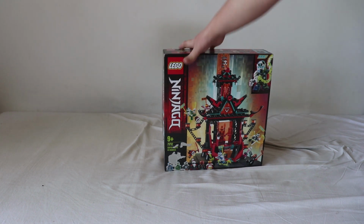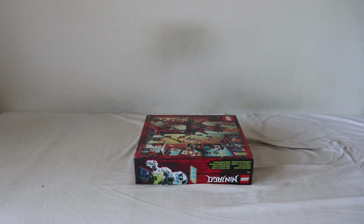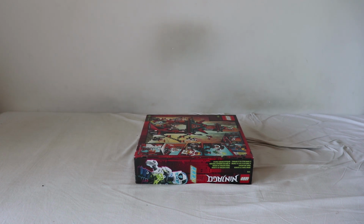So yeah, now let's open the box and see what's inside. This is the first time I actually open the biggest LEGO set that has this tape, and this is the first time I can actually cut it on this biggest LEGO set.